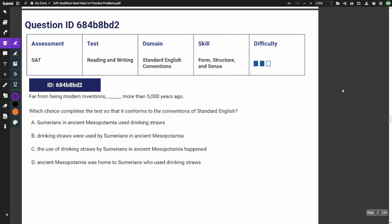Question number 8. Let's see what a modifier is. Here's our blank, here's the comma, so everything before. And it's gonna be far from being modern inventions. That's our modifier. So as we go through our answer choices, we're going to be asking, what was far from being a modern invention? Let's look at it. Sumerians in ancient Mesopotamia. Alright, so Sumerians, the people? Yeah, people are not inventions. So unless it's a simulation, nope, I'm not going to do that. Okay, not people, so not A.